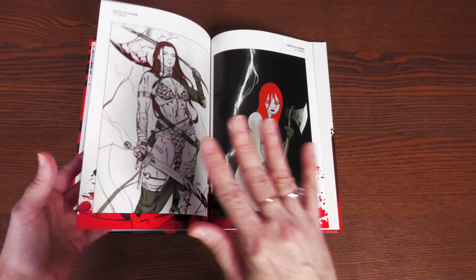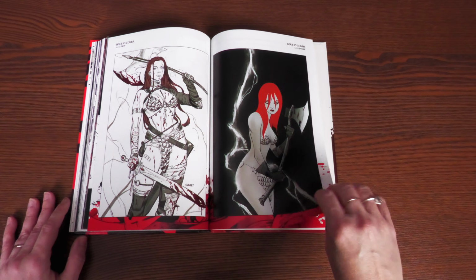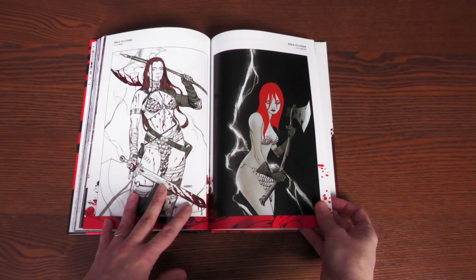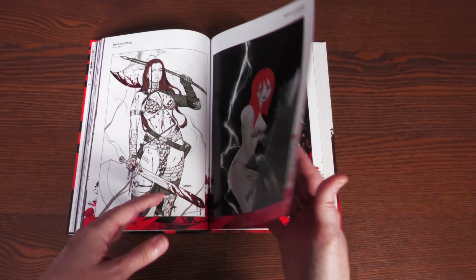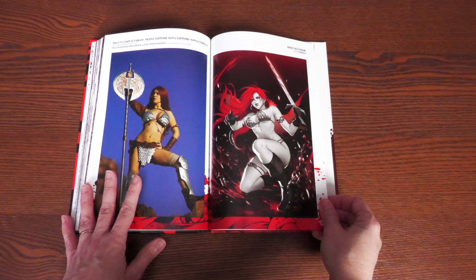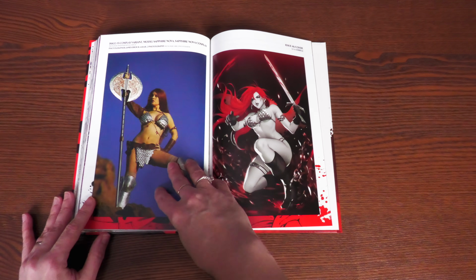And of course, on the back, we have the variant covers. So, cover gallery, it's nice when they include the covers. You get the original art for each issue, and then in the back of the book, you have the variant covers. Oh, look at this.